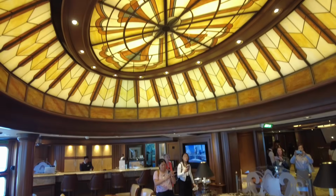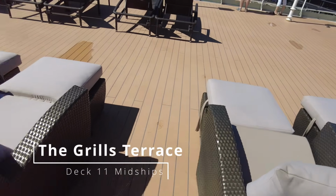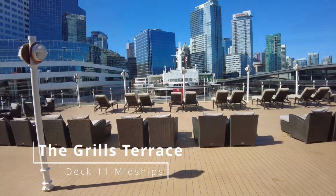Like I mentioned before, in addition to this exclusive indoor lounge, you do have a private outdoor deck. You'll see the chairs have those extra thick cushions, and lounge chairs are extra thick padding. This is available on deck 11 and 12.